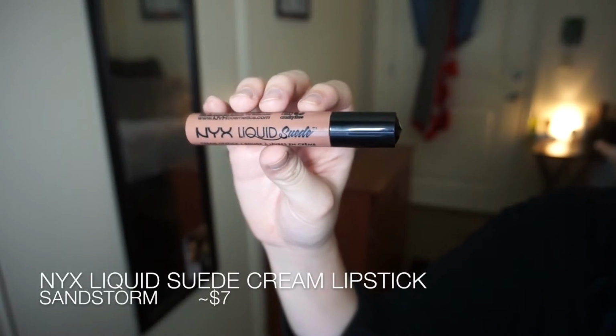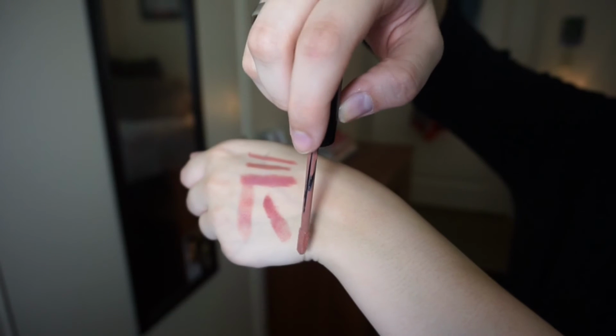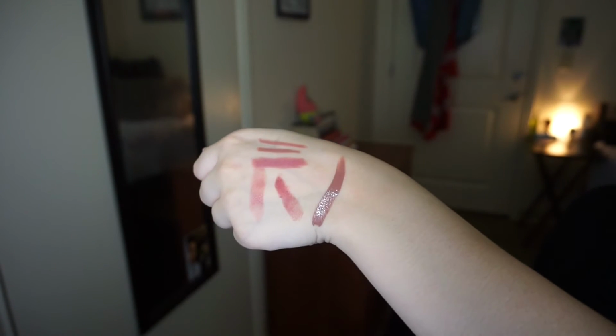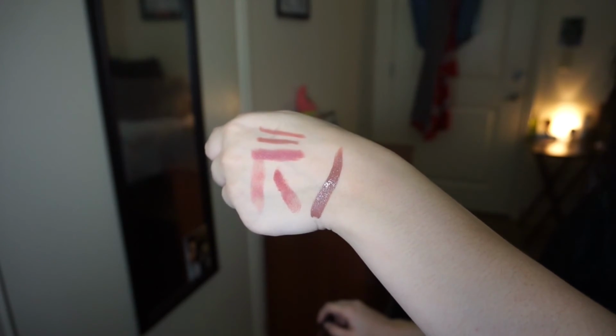Last, I wanted to mention the NYX Liquid Suede lipsticks. I have three of these. This is my favorite color of all time. I've only had it for a month, but it's so good. This is Sandstorm. It is a really nice brown nude. They also have some pinker shades. They have a nice wide shade range, but it's not huge, though they do cover a lot of the bases, which is really great. These are super awesome. They're liquid lipsticks, but they're not really drying, so they're super comfortable to wear.